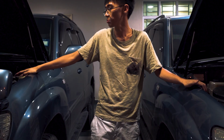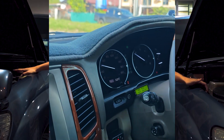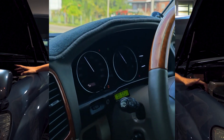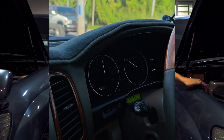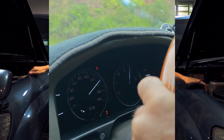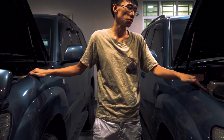Now, this car is basically the most bastard car I've ever seen. I wish I had a Dragy with me to film this car's 0 to 100 km an hour from, like, 20-30%, which is like takeoff speed for this car. But let me put it this way: this car easily dwarfs this car in terms of its performance.